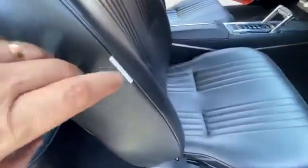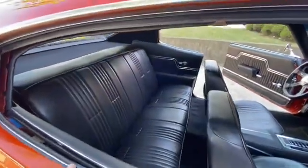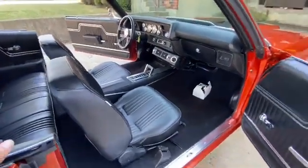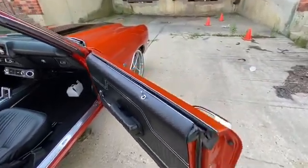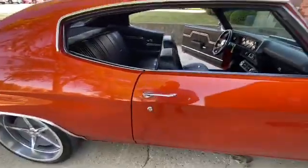Pro car seats, as I mentioned. Excellent, super clean weather stripping. Just a great look to it. And let's check out the engine compartment now. Listen to how the door closes. Nice and easy. Excellent.